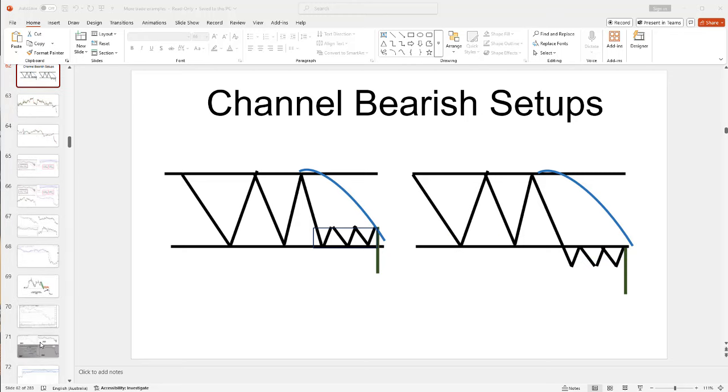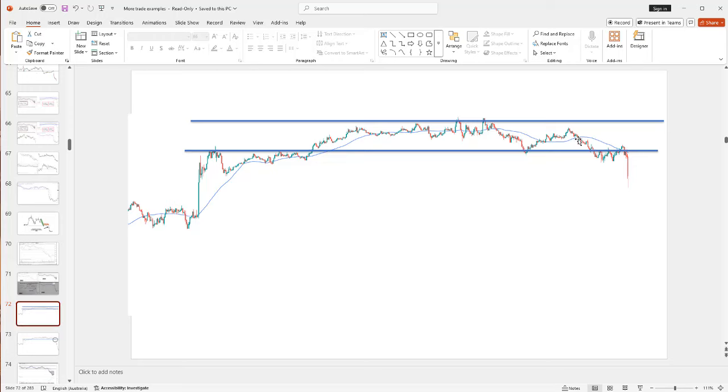So let me show you this here. This breakdown bar is what? That's the entry bar. Again, channel, check. Sideways after breaking the channel, check. Large bar, check. Entry there.